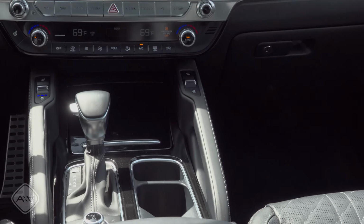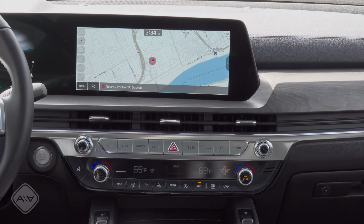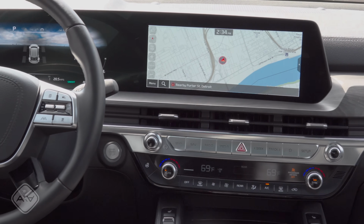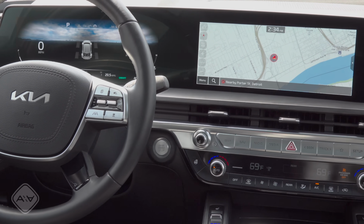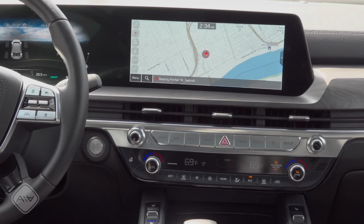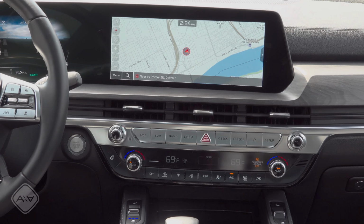Now, moving on over to the center console, this is where the major change for the interior took place in the refresh. We now have the dual pane LCD setup with an LCD instrument cluster over there in front of the driver and a main 12.3-inch display for the infotainment system. That is now standard on every single trim level. There is no longer a smaller screen on offer.